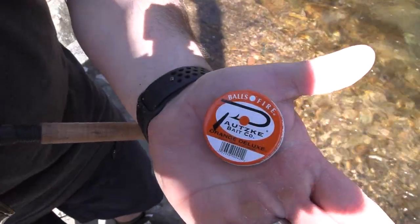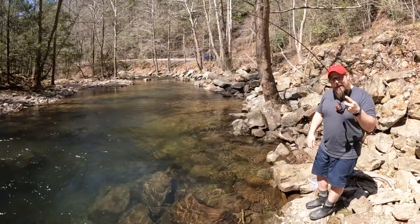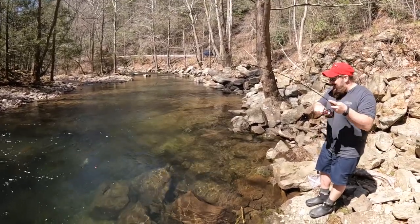What I'm using actually is these orange deluxe. You know me as a gold label guy. I love gold, but with the way the gold prices are going right now, I'm fishing the orange deluxe, and these fish are loving it. There he is. He's on again. That's a bigger one, I think. That's a bigger one, it is. Hey, look at that.